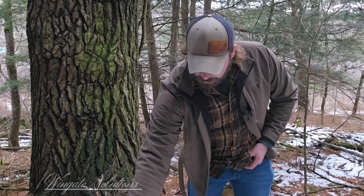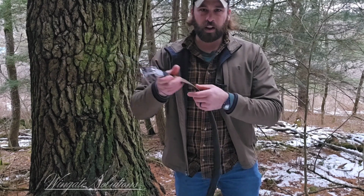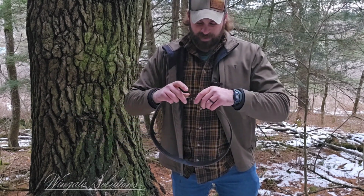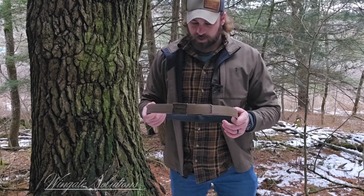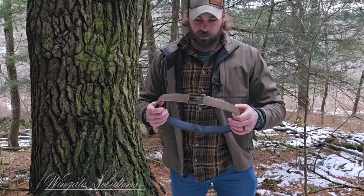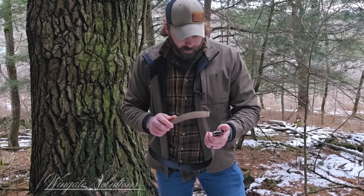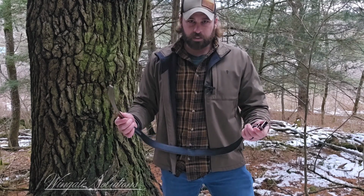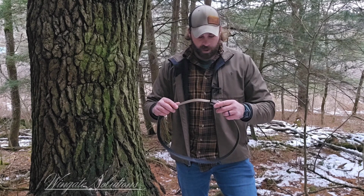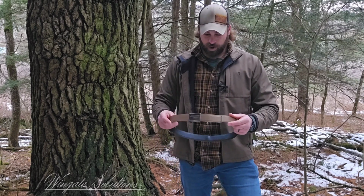Belt wise, I'm a big fan of these Core belts, the ratcheting style. I didn't know how much I'd like them in the beginning, and I still don't trust them much further than I can throw them. And that's no fault of theirs. It's just because it's a mechanical device that relies on a spring and a mechanism, it is a failure point. I haven't had one fail for me yet. This one's surprisingly been working for a few years, and it's just a great setup.